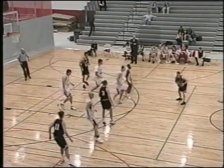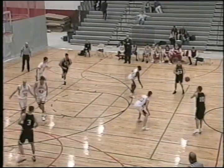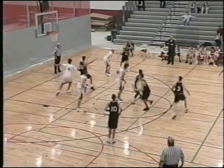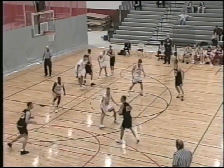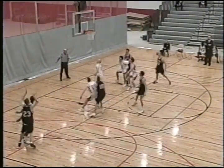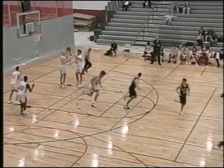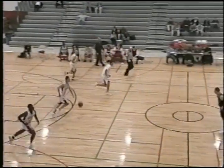Good box out, but they can't get the rebound. Yeah, long rebound off that three-point shot. So far, that's all Wellesley's done is shoot the threes. Right, Fiorello, no good, rebound off, and taken down by Adam Donovan. Steve Cunningham kept it alive, and Donovan took it down.